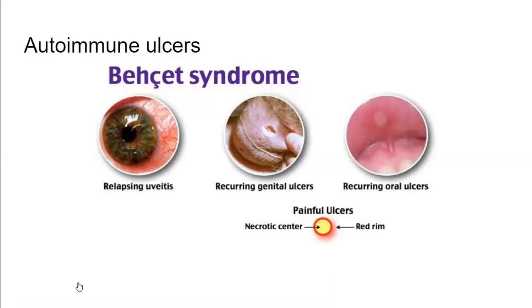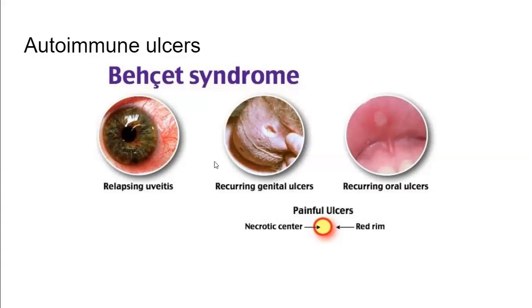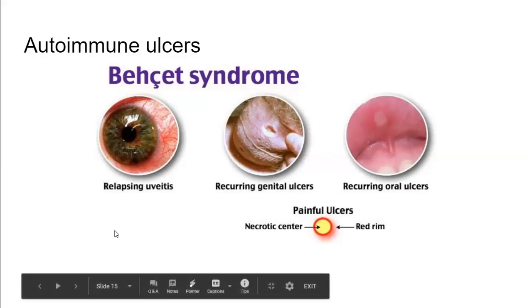Coming to the next group of causes of ulcers, Behçet syndrome. Now we are studying the autoimmune disorders, and on top of them is Behçet syndrome. These are multisystem disturbances affecting the eyes, causing relapsing uveitis, recurring ulcers on the genitals, and recurrent ulcers of the mouth. These are painful ulcers.